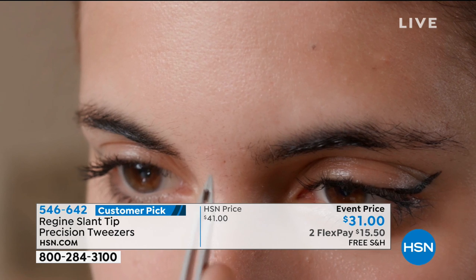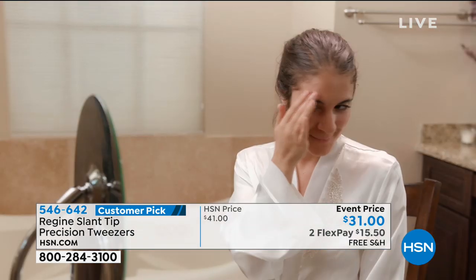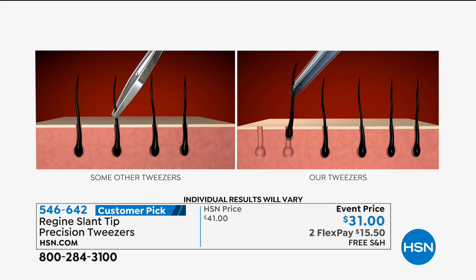And look at that. She's getting every single hair from the root. You actually see the follicle on the first time. These are totally unlike anything that's out there in the marketplace.